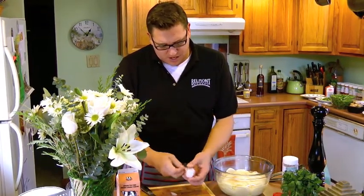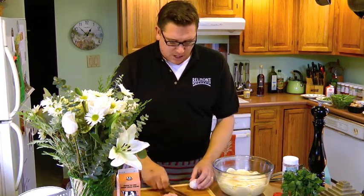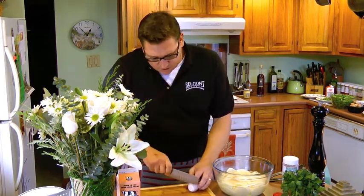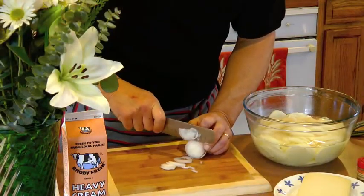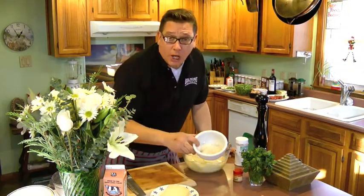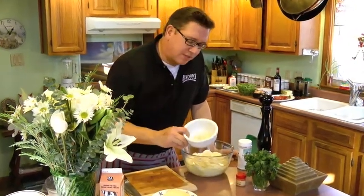And just take off the ends, peel it back, and I'll get some nice thin slices here. Nice and thin. And so that was a nice size shallot that I prepped up nice and thin.